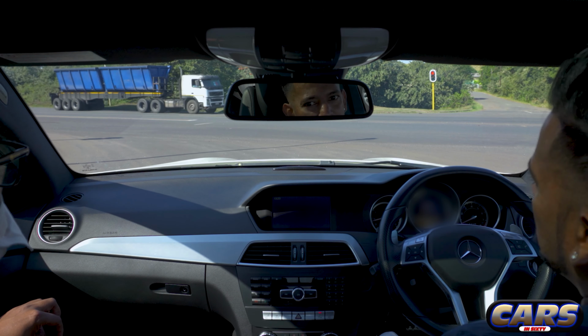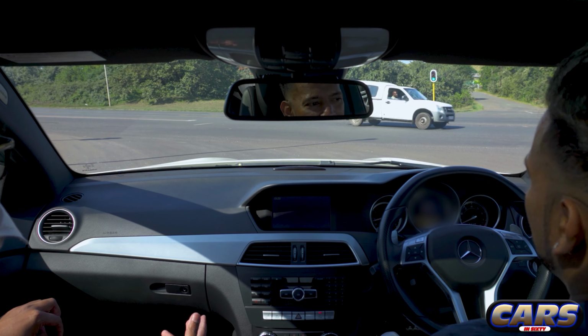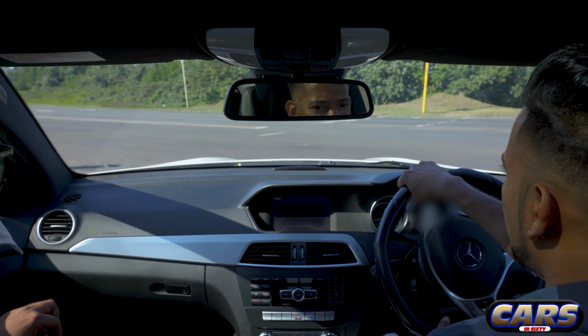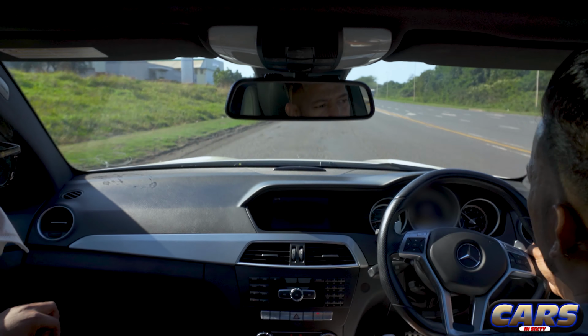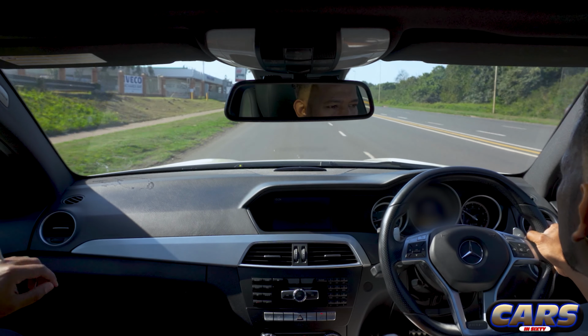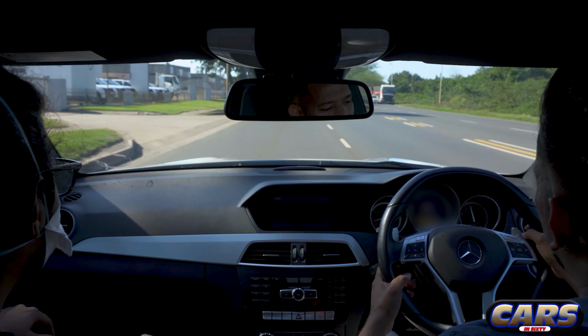But it would be nice to turbocharge these engines. It'll be a twin turbo, eh? A twin turbo setup, that'll be insane. The torque on these cars is what, 800? No, normally aspirated this one makes 700 newton meters. But with the nitrous, it made 990 newton meters. 990, 1,000 newton meters. So you can feel the torque.